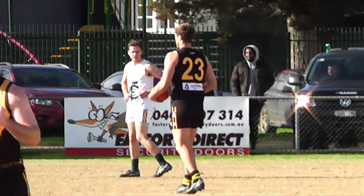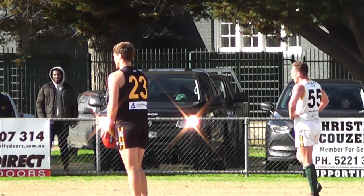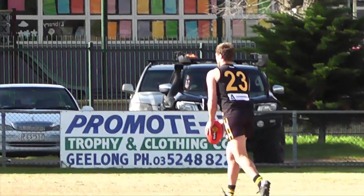20 metres out, directly in front. Mass changes. Bannockburn, four on, 4 off. Well, they've done that most of the year that we've seen them. Well, in the reserves at East Geelong, mate, there was 6 on, so 6 off.